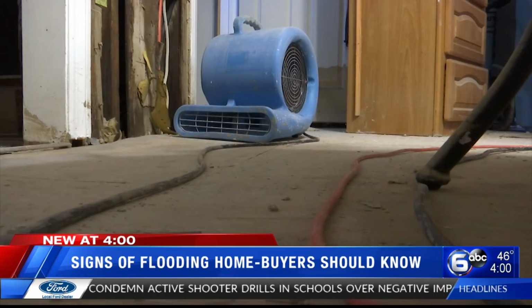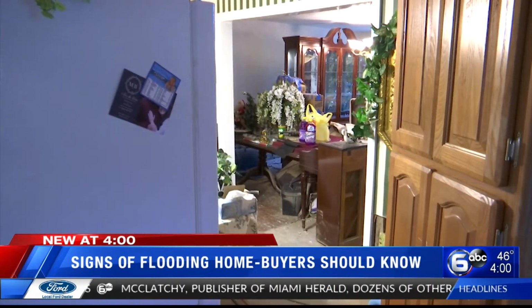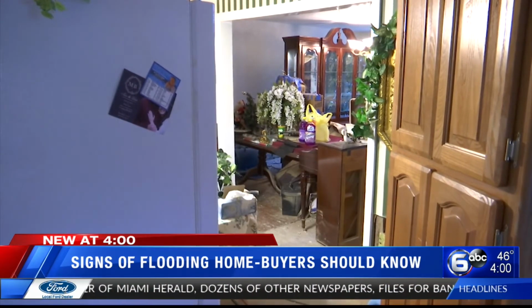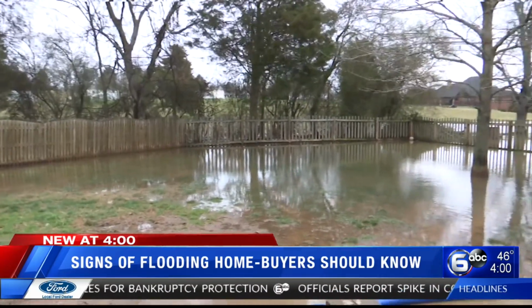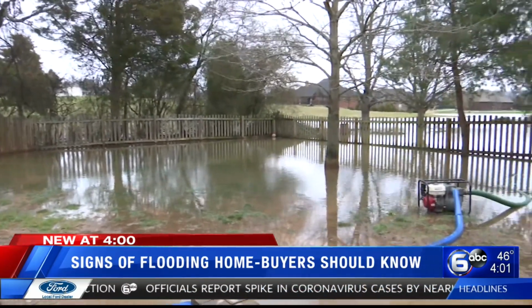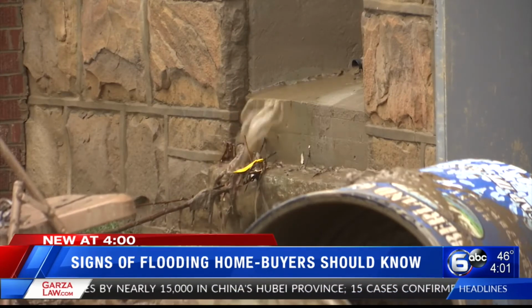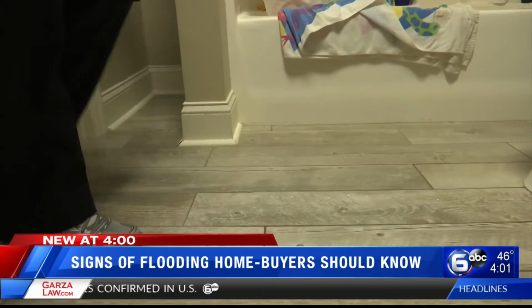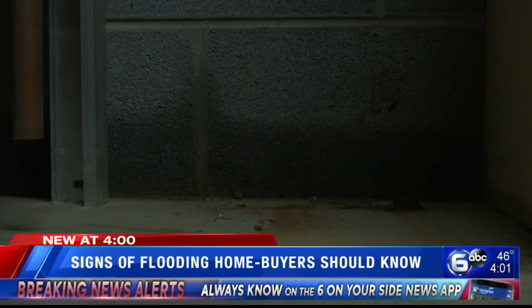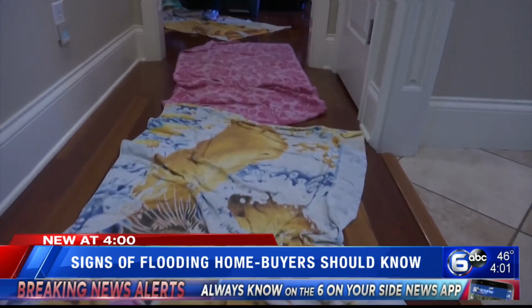Barry Jenkins with Master Services tells me home inspectors should always use a moisture thermometer, especially in homes with no obvious signs of flooding. And he doesn't just look inside the house. He says flooding issues can arise when gutters are facing the home or if it's located at the bottom of a slope. Jenkins says that sometimes heavy rainfall can cause issues in any home, even if it's not prone to flooding. The moment you see a soaked carpet in the basement or a crack on the wall, it's best to get it fixed sooner rather than later.